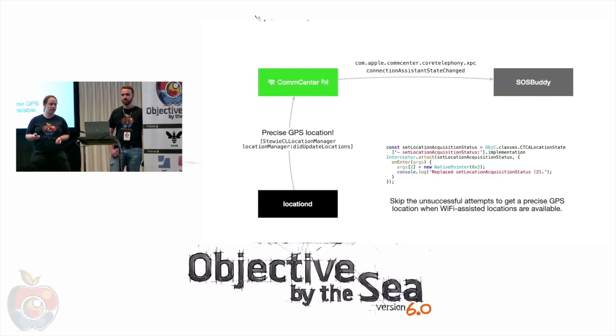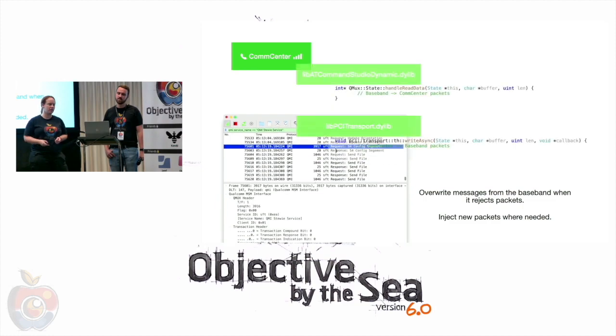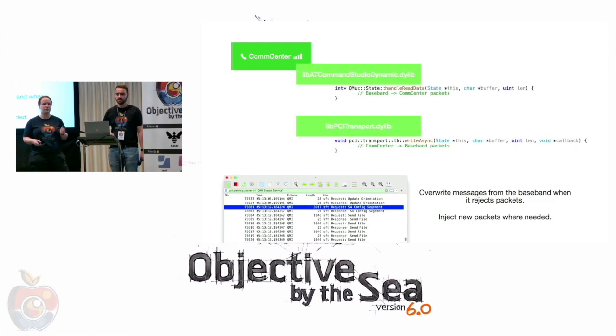We actually see now finally CommCenter trying to talk this QMI protocol. Now, not everything of that QMI protocol is implemented in the baseband chip because it doesn't have Stewie. But that's the smallest problem. We have that in the Wireshark log, so we just hook the other functions for sending and receiving QMI. And now that's it. The boring part is over.